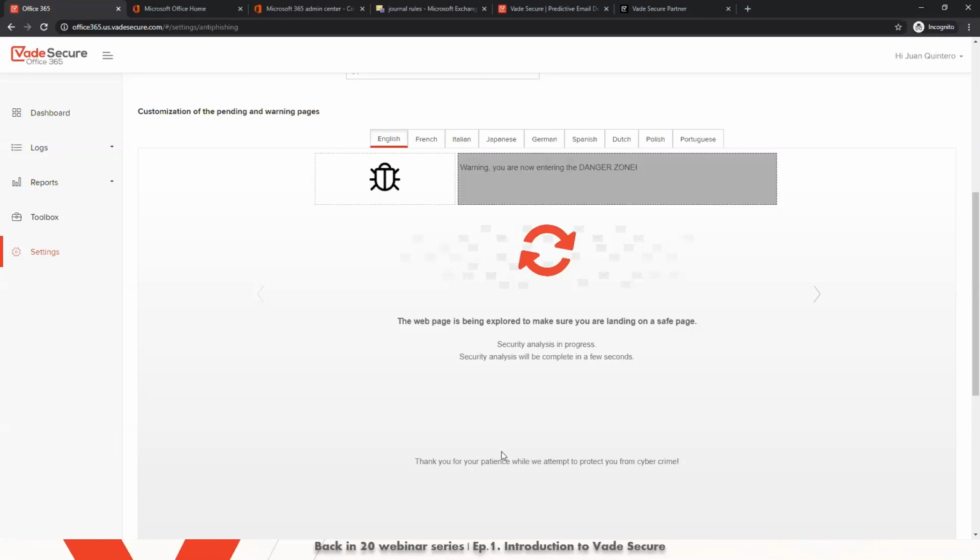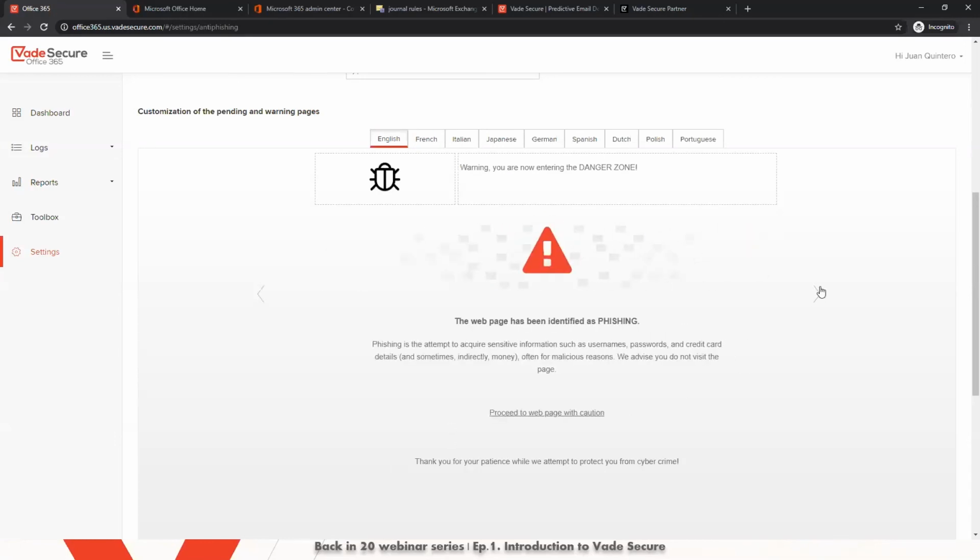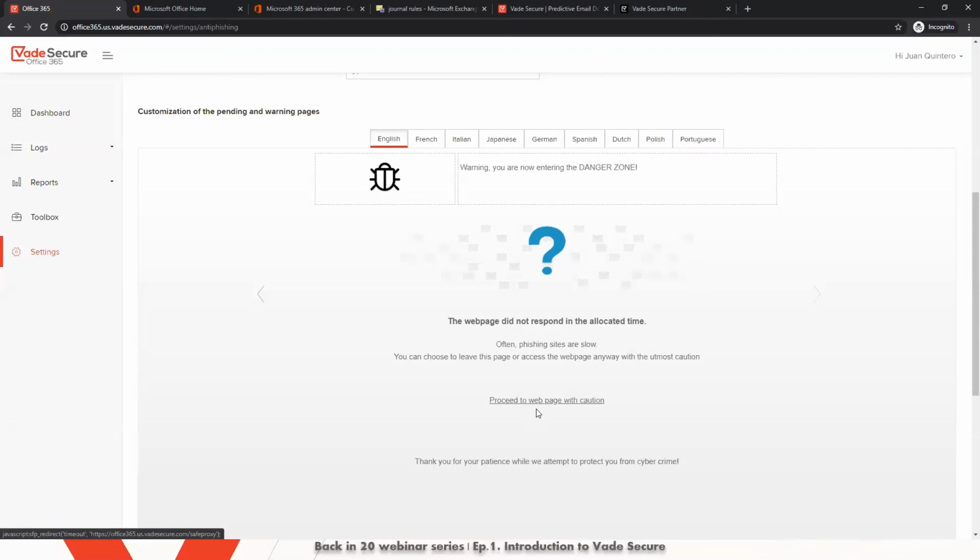So the user will see that while that inspection is taking place, which takes seconds. And then depending on what comes back, they will either see this, if it's been identified as phishing, or if the link is dead, they're going to see this. I do want to point out that here, the user still has the ability to proceed if they really want to, which is why to me it's so important to educate the cat so that they don't click on the link.